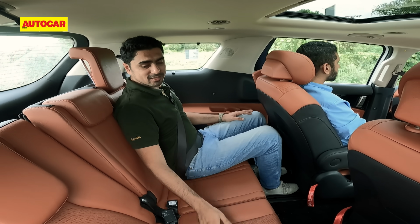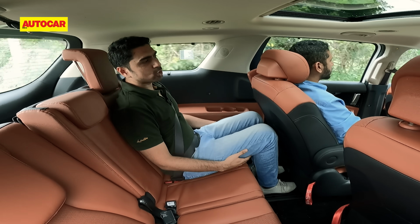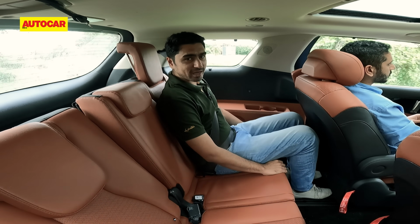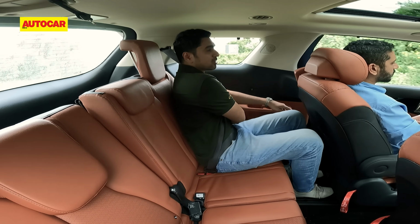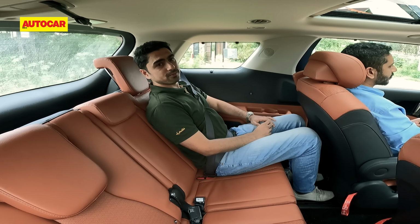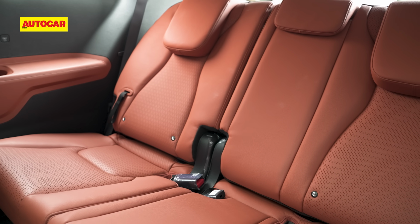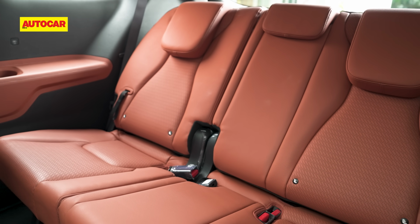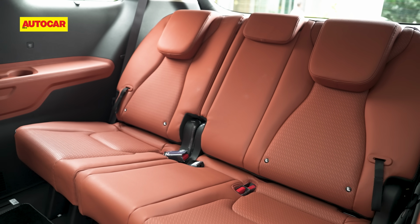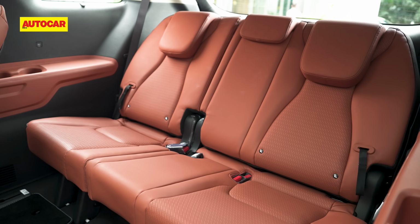What's also nice is that the seat base is slightly angled, so even though you are in a knees up position, you still have some amount of thigh support. Also, the backrest can be reclined further for more comfort. Being a 7-seater means that the third row is designed to accommodate 3 passengers. However, the seat's narrow width means that this place is best for 2 adults and a third occupant will be a tight squeeze.